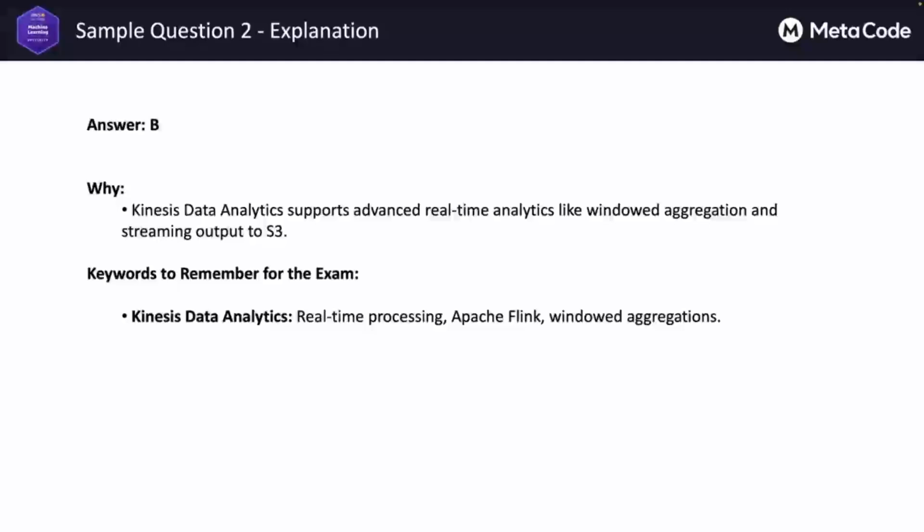For option A, Lambda doesn't natively support advanced windowing. And for C, Firehose can handle simple transformation but lacks advanced analytics capabilities. And for D, Glue and EMR are batch oriented, not real-time tools. So use Data Analytics with Apache Flink for advanced real-time analytics, especially when windowed operations are required.